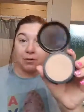Okay, we're going to hop in with our powder foundation in shade N120 this morning. I'm loving this powder foundation. So if you've not ever used a powder foundation, you should try it, especially in the Texas heat. If you want a good coverage that's lightweight, this is what you need.